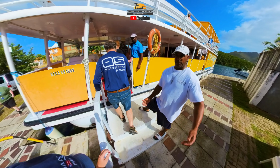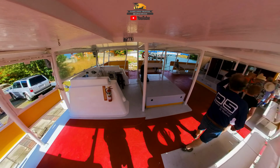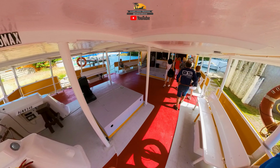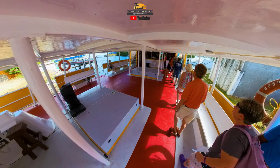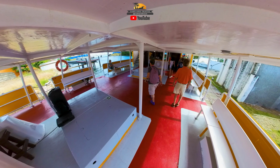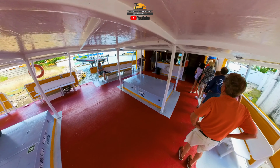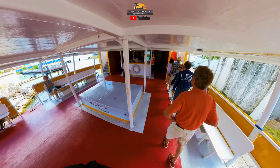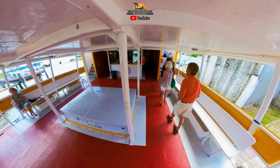And when I first booked this excursion, I mistakenly thought that the boat was going to take us over to the French side of the island, but as it turns out, it stays on the Dutch side primarily, kind of goes over by Princess Juliana Airport and brings us back basically to this area, maybe a different area, but on the Dutch side of the island, and then we ended up taking a bus over to the French side.